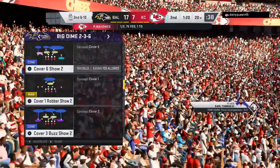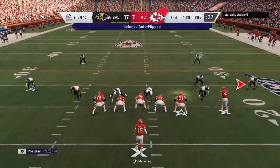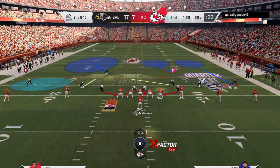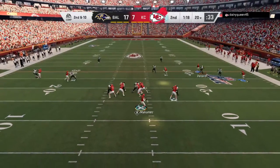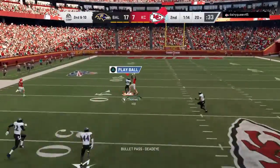Throwing to start the drive, but that one incomplete. It's been my observation there's been a nice variety of play calling defensively. You and I often talk about an offense's ability to keep a defense off balance with what they're doing. I think the converse has been true in this game. Yeah, I think you're right. They seem to have gone up.